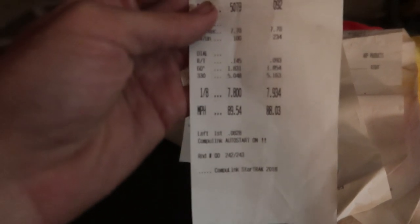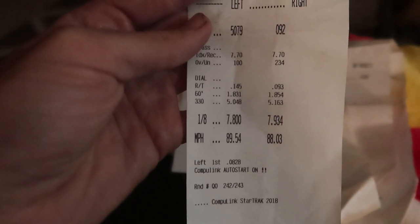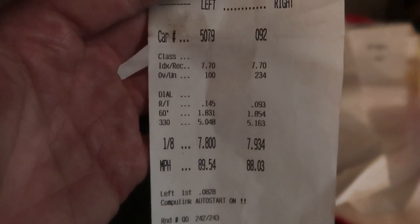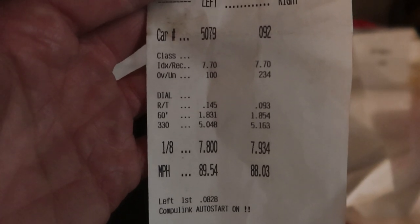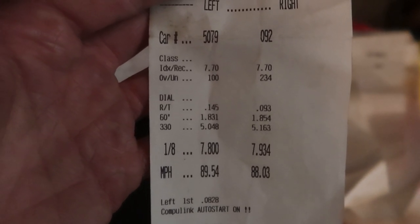We went out, next pass. It went, that ain't it. We did go a 7.9 somewhere in there with a 1.85 60 foot. It went to crap because it shook really hard off the line. Anytime I was in that right lane, the truck was pissed. It would do some very weird stuff on the front end. Left lane, completely fine. It did great.